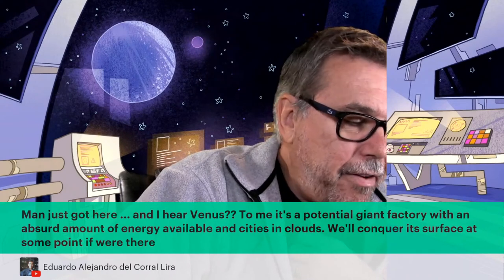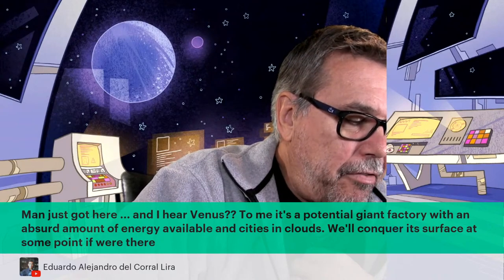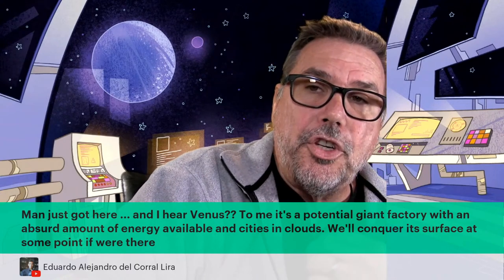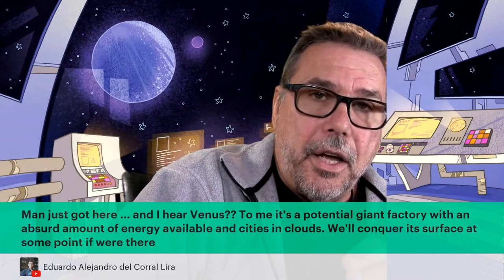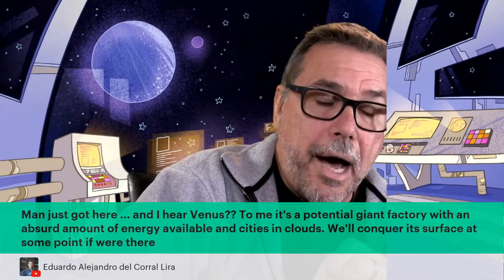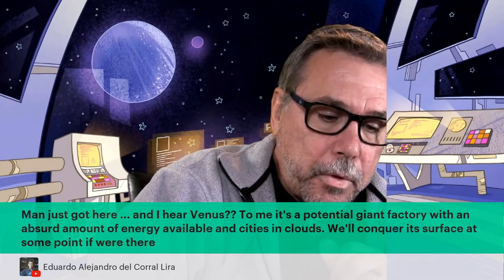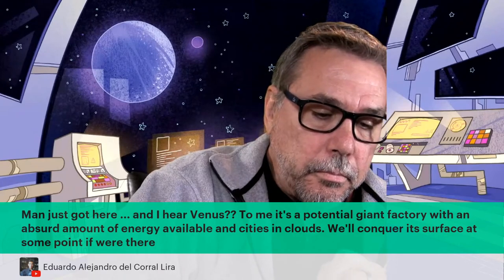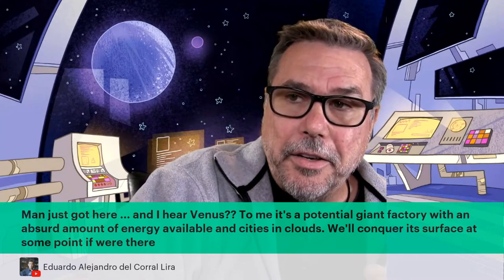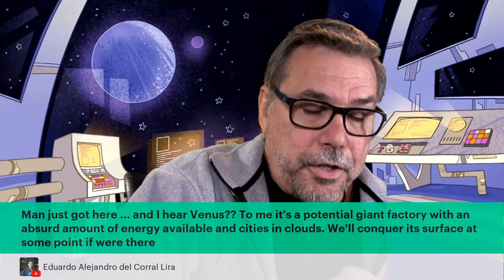To me, it's a potential giant factory with an absurd amount of energy available, and cities in the clouds. We'll conquer its surface at some point if we're there. Yeah, there are two planets, I think, that we've really neglected, and Uranus is one, and Venus is the other. I think we should get to both of those and learn more about them. Venus, I think, is a little more interesting to a lot of people for that. Venus has potential, at least in its upper atmosphere. Apparently, the temperatures up there are like 70 Fahrenheit, so it's pretty comfortable. Of course, there's still no air to breathe.